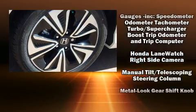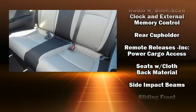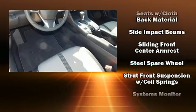Honda ensures the safety and security of its passengers with equipment such as head curtain airbags, a security system, and four-wheel disc brakes with ABS.